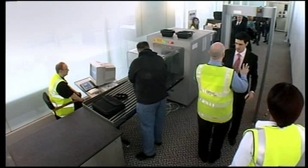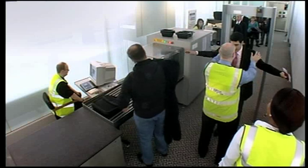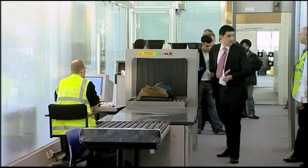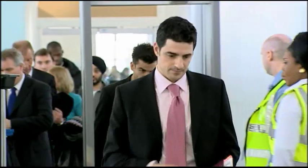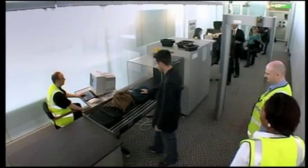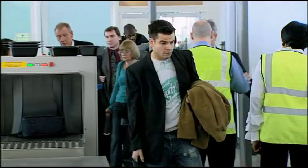Meanwhile, Alex passes through the metal detector, but he sets off the alarm, so the security staff check his pockets before he can move on. Whilst Alex is being searched, Paul gathers his stuff and leaves. Now Alex is through, our mark passes through the detector, collects his laptop, and he's away.